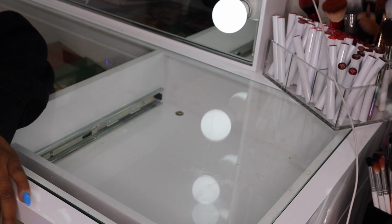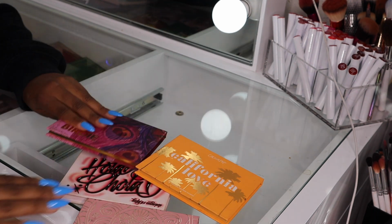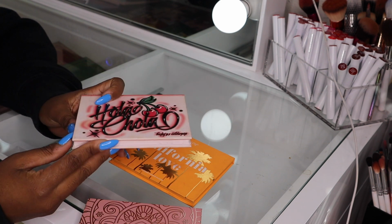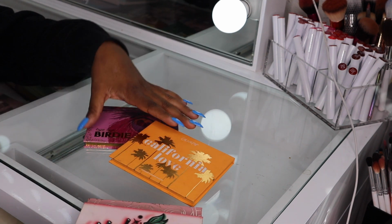So yeah, I just have some of my current favorite Colourpop palettes in here. This one is my favorite palette. This is the Colourpop X Becky G palette. This was Colourpop's first all matte palette, and it is probably one of my most used Colourpop palettes, but I just have that in here.